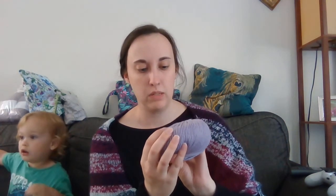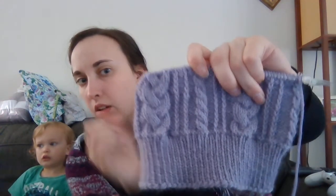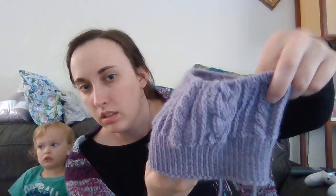So I am doing it in Knit Picks Capretta DK, which is 85% merino wool, 15% cashmere. It's so soft. So yeah. I think you need six repeats before you start doing the decreases, and I just finished the 3rd repeat today. Look at that gorgeousness. It's beautiful. So pretty.